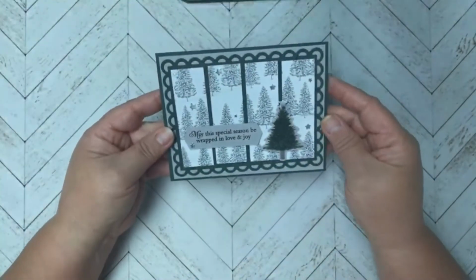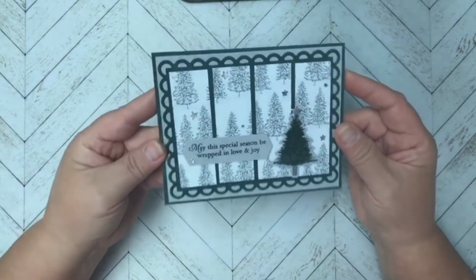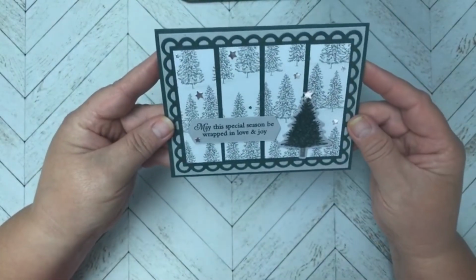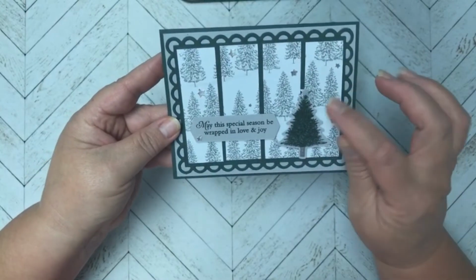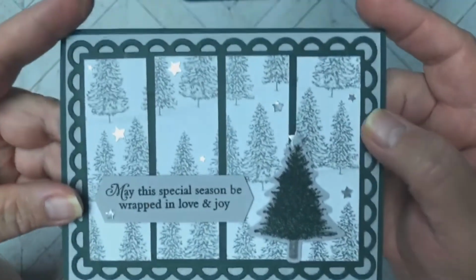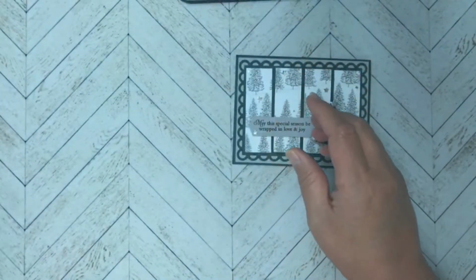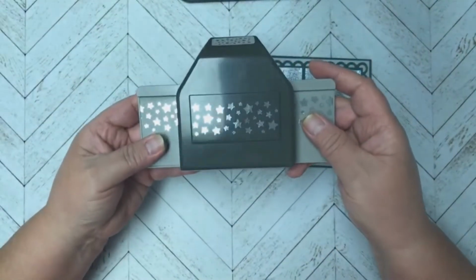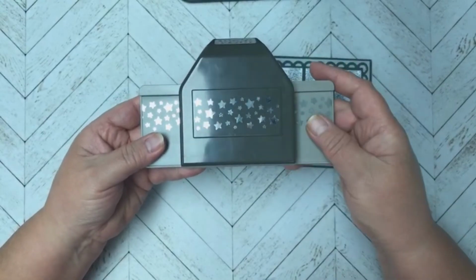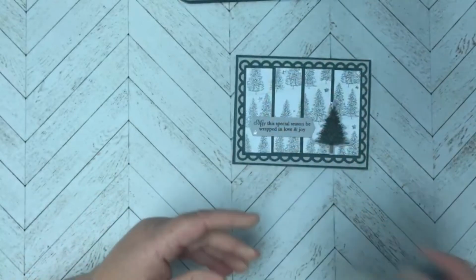Then the third one is this. And I used the trees in there. And I don't know if you noticed, but there's these silver foil stars. Well, I used a retired punch for this, but because you can't get it, I will go ahead and make sure that I've punched out a set of these and put in your kit so that you can use it to embellish this card.